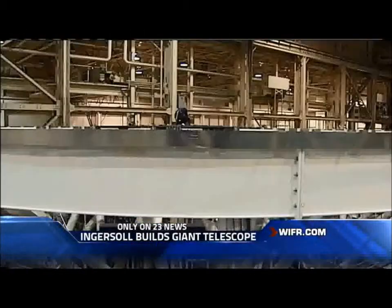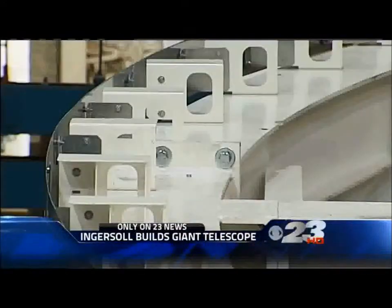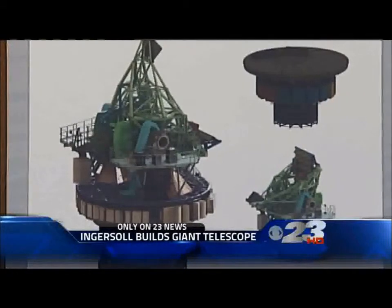Ingersoll will finish the telescope by the end of this year. It will then be disassembled, shipped, and reassembled in Maui to eventually look like this.